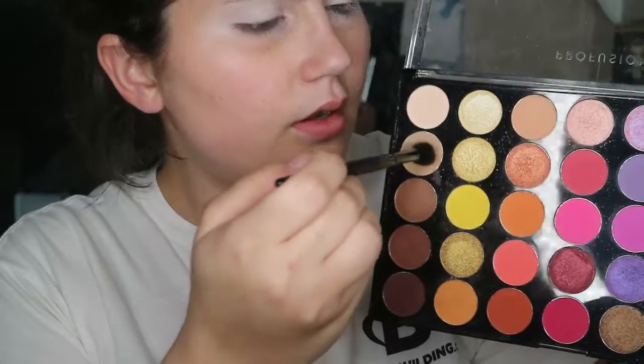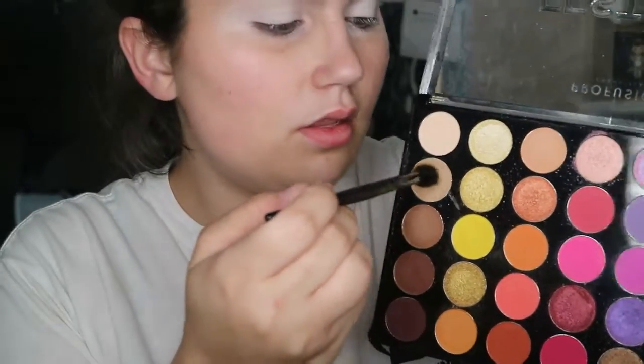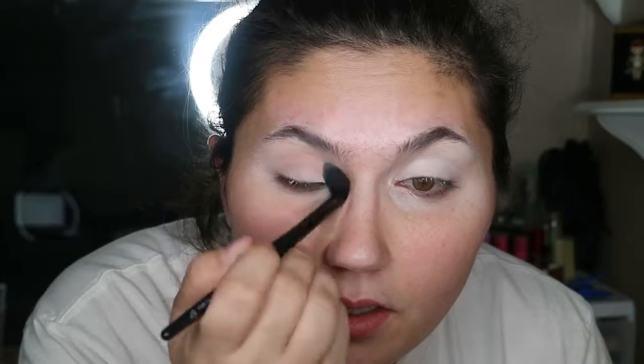And let's get into the makeup look. I can't tell if that focused or not, but we're going to start with concealer. I'll put that on our lids like that, that color right there. We're going to start in the outer corner and work our way in.